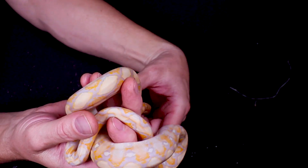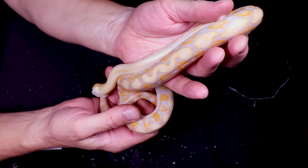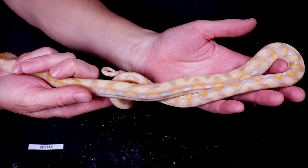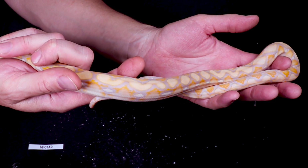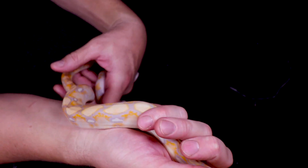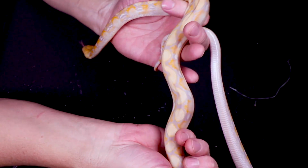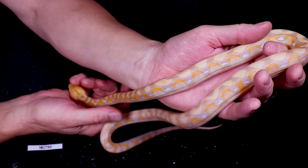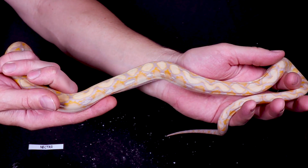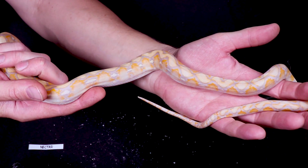If you bred two of these together, and I was actually considering keeping a couple of these for myself to breed, you'd get purples, lavenders, and whites, which is pretty awesome. And possibly you'd get some aneries because the male that produced this was 100% het anery. And you'd get those too, which is pretty awesome.